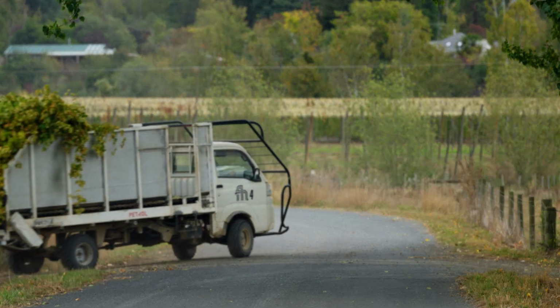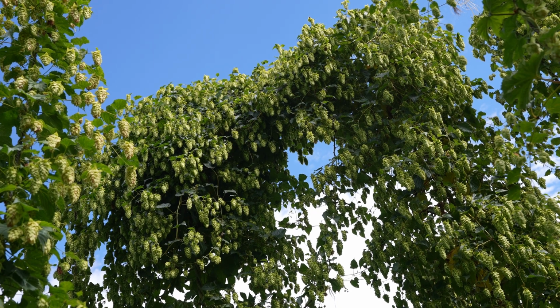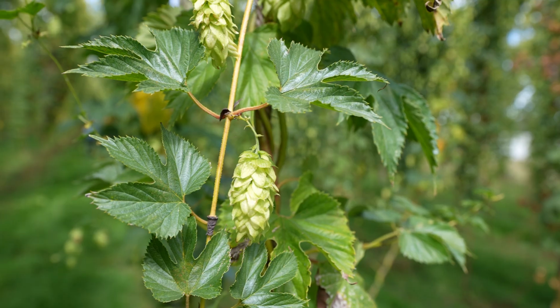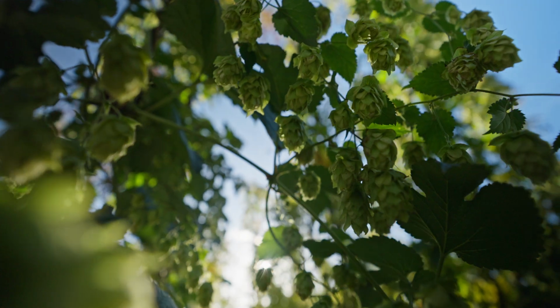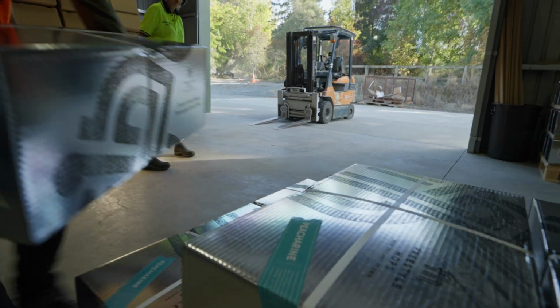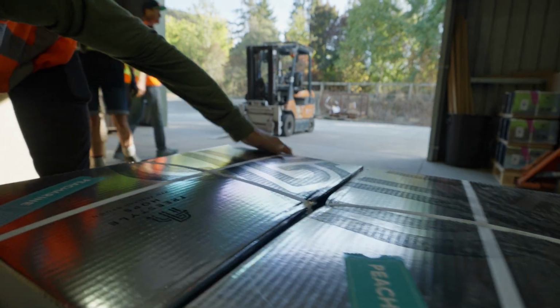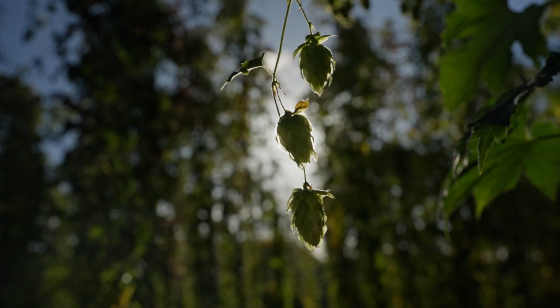Pretty good. Yeah. So some of the different varieties that we grow here are Motueka, Riwaka, Nelson Sauvin, Southern Cross, a little bit of New Zealand Cascade, some Waimea, and then at the end of the season, the last thing we pick usually is Rakau. And then now with our breeding program, we've got a few new things coming through, things like Peacherine and a couple other advanced selections that we're pretty excited about. So yeah, we'll just kind of see where it goes.